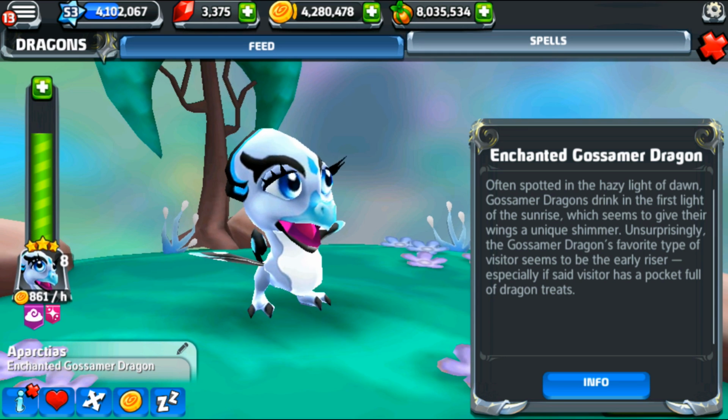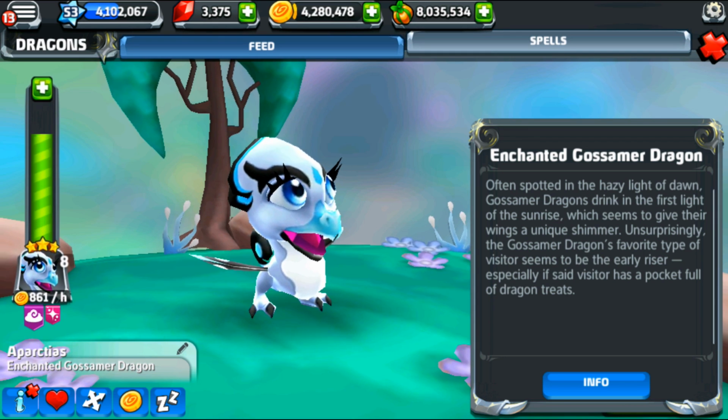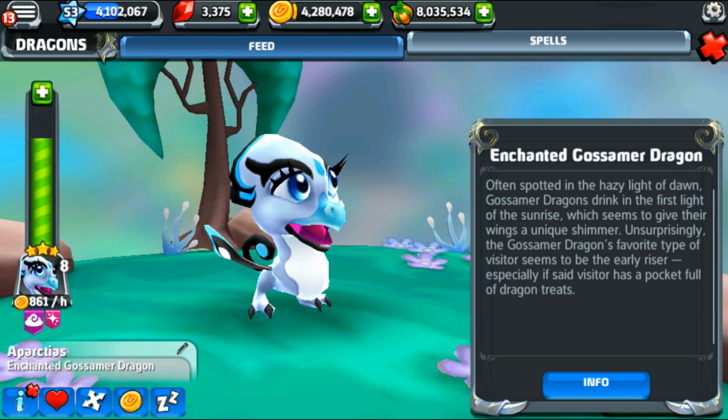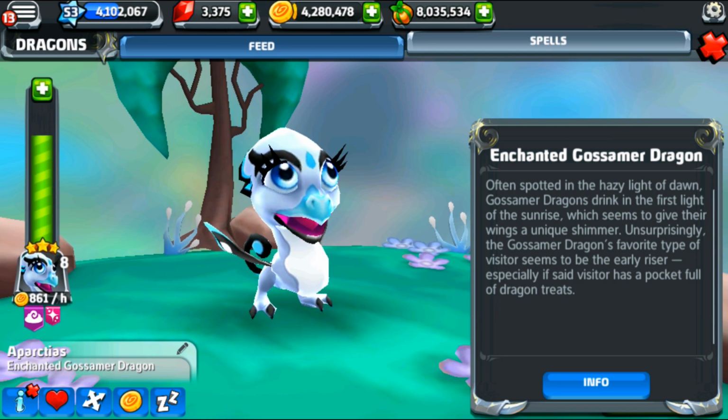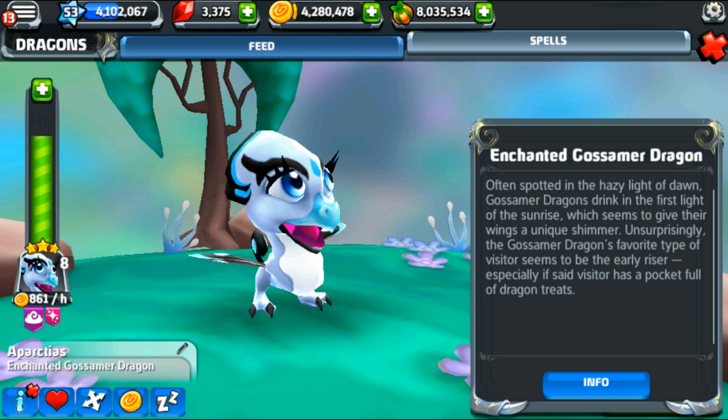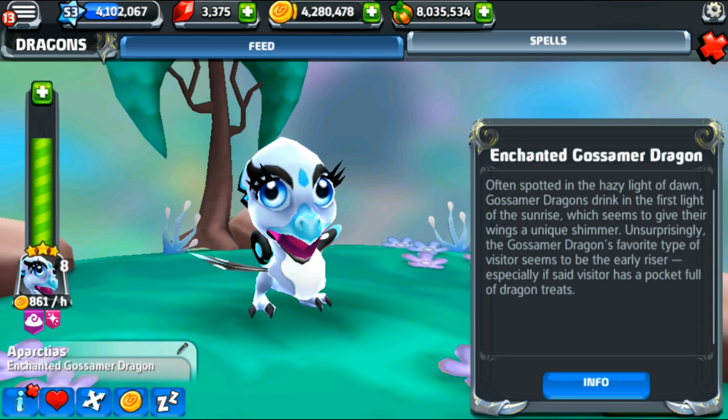Often spotted in the hazy light of dawn, Gossamer dragons drink in the first light of the sunrise, which seems to give their wings a unique shimmer. Unsurprisingly, the Gossamer dragon's favorite type of visitor is said to be the early riser, especially if said visitor has pockets full of dragon treats.